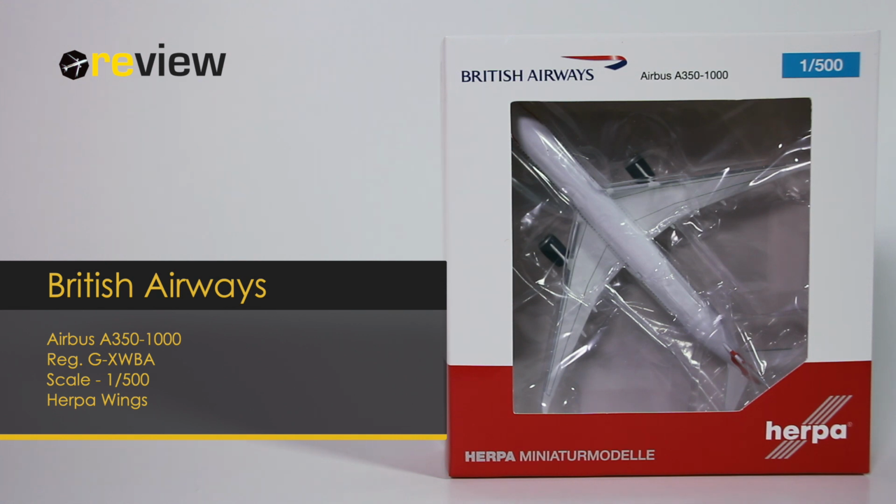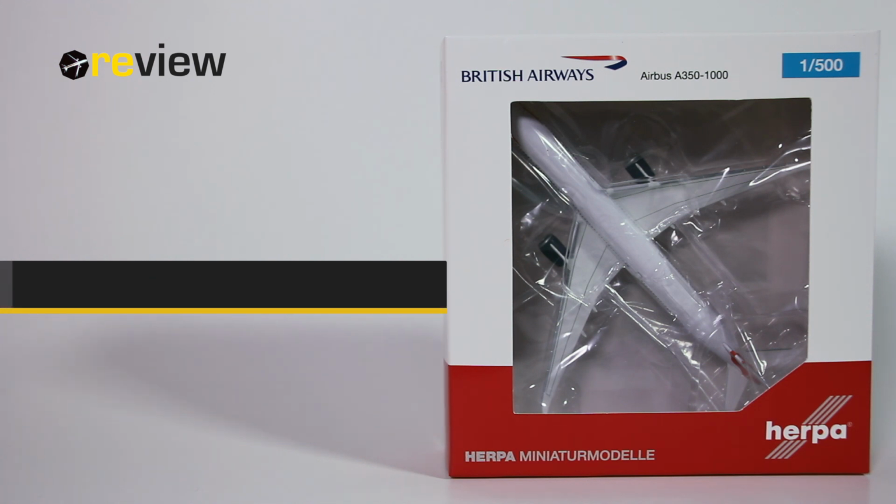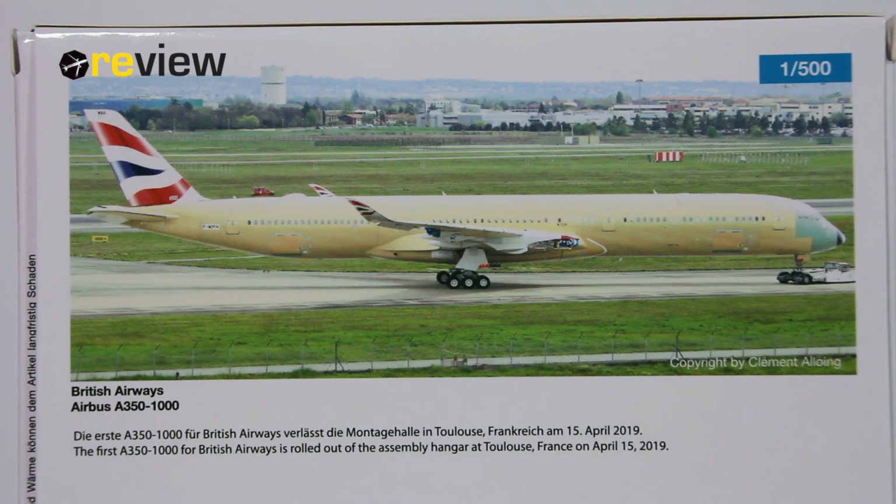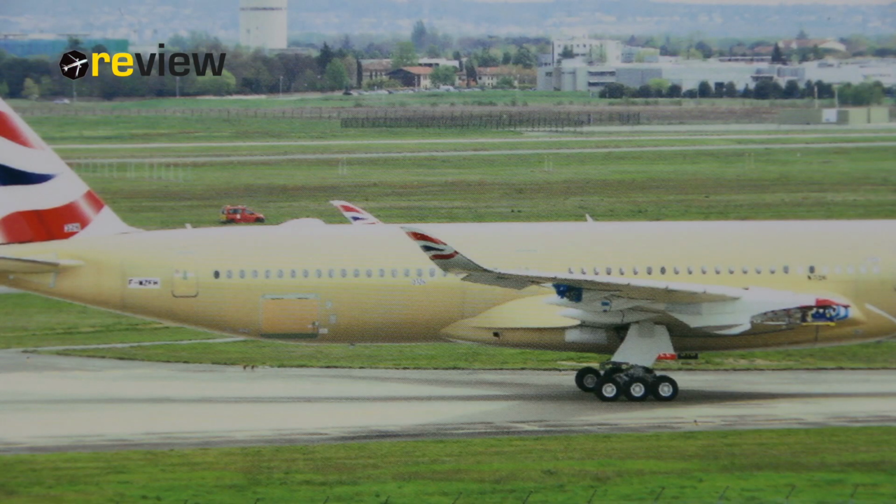We will take a closer look at an Airbus A350-1000 from British Airways. At the front of the box we have the cutout so we can get a glimpse of the aircraft model inside, and on top of the box we have the British Airways branding. Then on the back side of the box we have a very nice image where the aircraft was just rolled out for the first time from the factory in Toulouse. And notice this little detail at the winglets. More about that later in this episode.